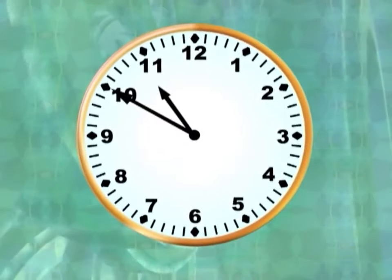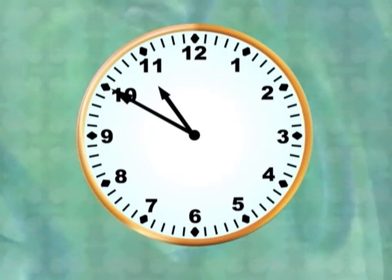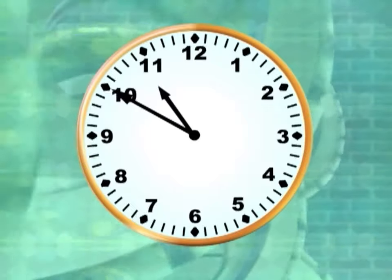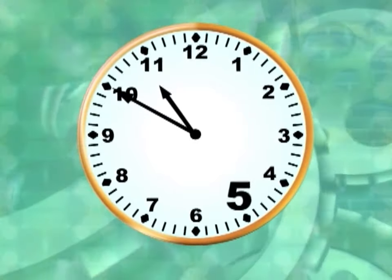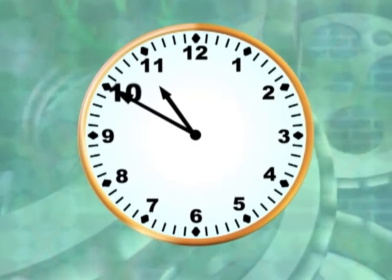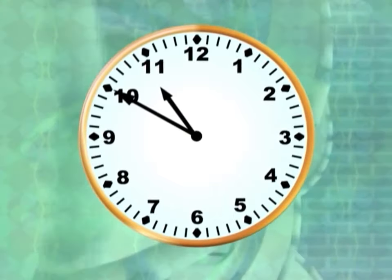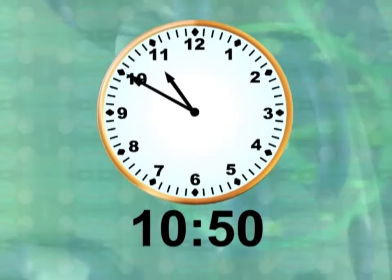What time is it now? The hour hand is almost up to the 11, so the hour must be 10. Speaking of 10, that's where the minute hand is pointing. Did you count by fives? I sure did! All the way to 50! Well then, it must be 10:50. Cuckoo, 10:50!